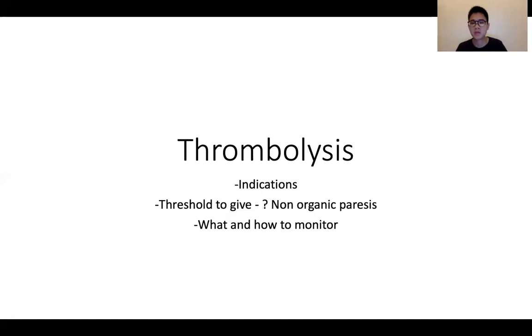So they actually gave TPA wrongly. They looked at a series of about 600 patients where they gave TPA wrongly, and only 2 of them bled, so the risk is less than 1%.